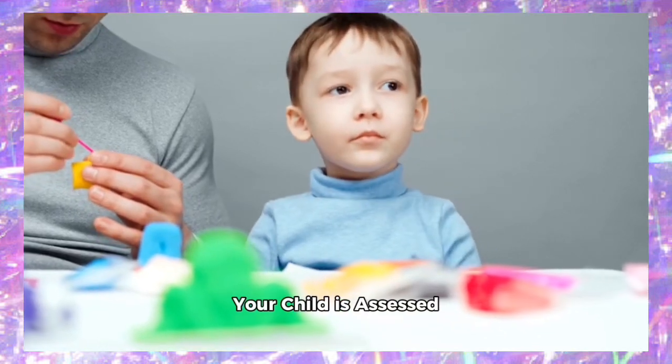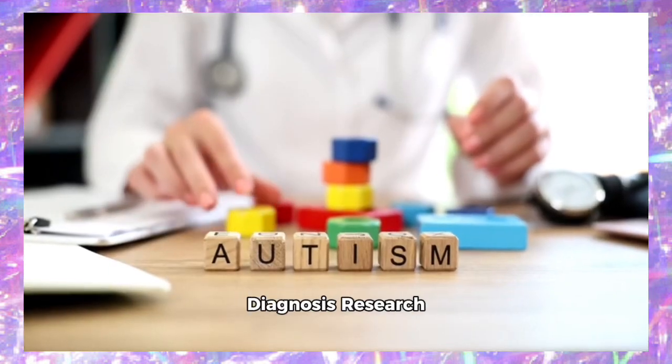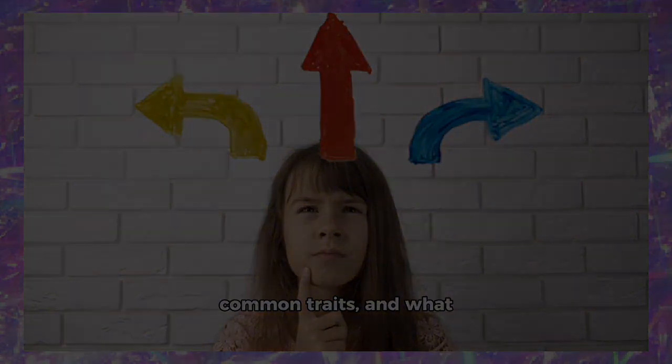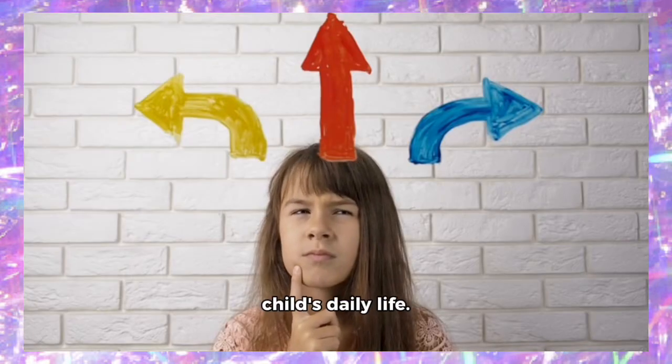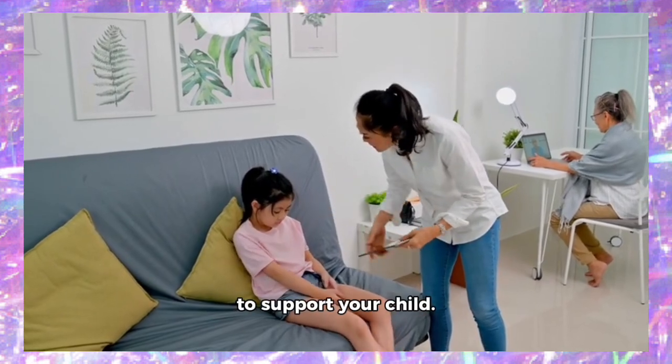7 steps to take after your child is assessed as autistic. 1. Understand the diagnosis. Start by educating yourself about autism. Understand the spectrum, common traits, and what they mean for your child's daily life. It will help you feel more in control and better equipped to support your child.